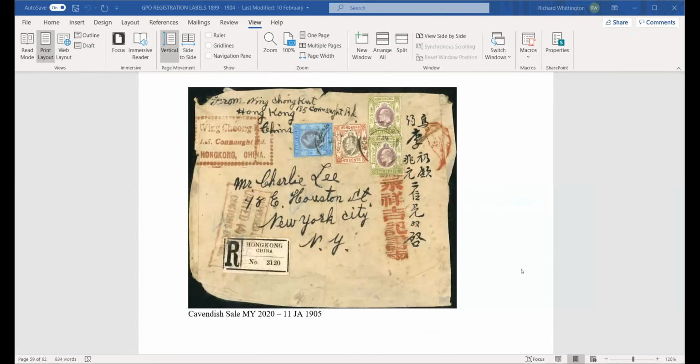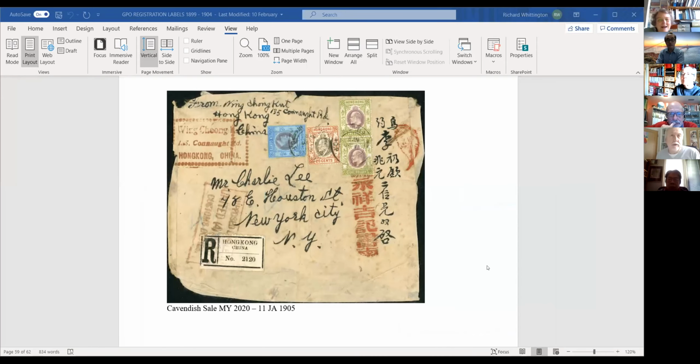Let me share this screen. Here's one for 11th of January. Oh, well, that narrows it down again, doesn't it? Because the hand stamp I had was the 18th of January. This is J11, yeah. I checked it while listening to some of the other guys, and this is definitely January 11, JA 11, 05.